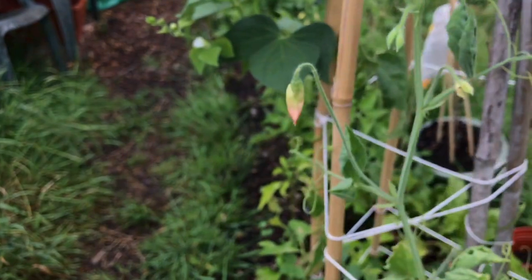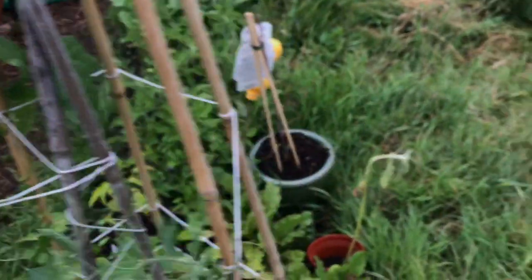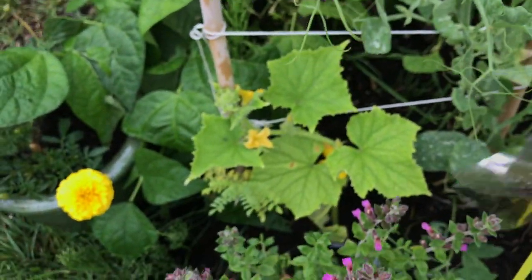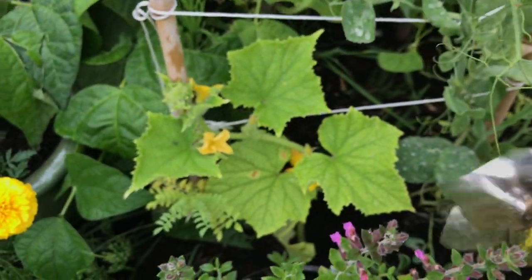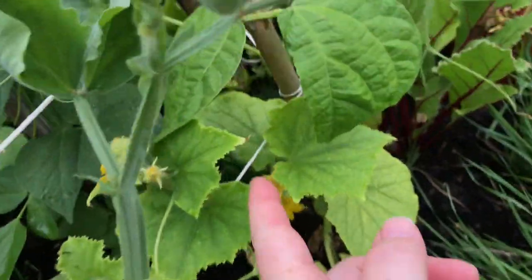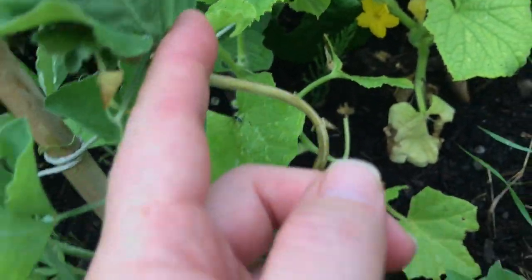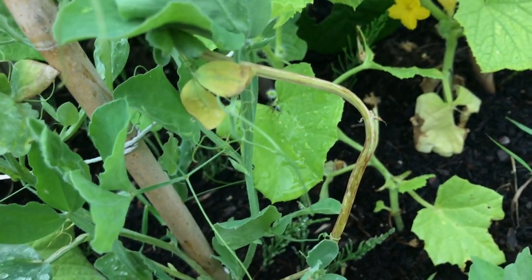Sweet pea, these were sown ages ago, finally going to give me some flowers. That'll be nice. Thank you, sweet pea. Down here, I think that's cucumber, hiding a little chickpea there, which was just experimental. Another cucumber there, which is going to hang on. That's good. And I think that one was a melon. I think that was the other Minnesota midget I found.